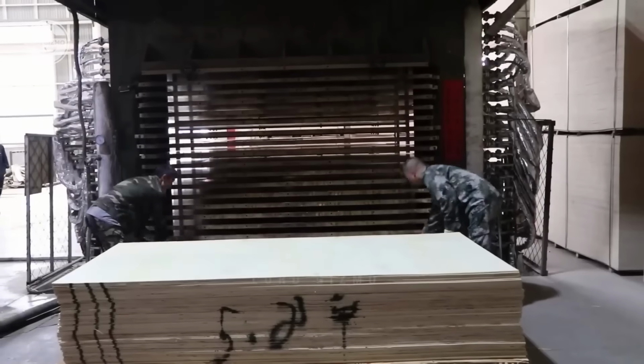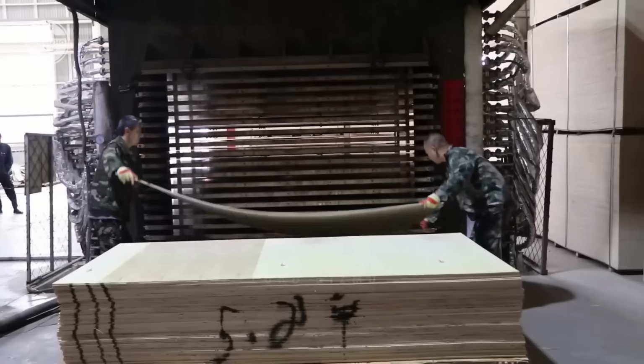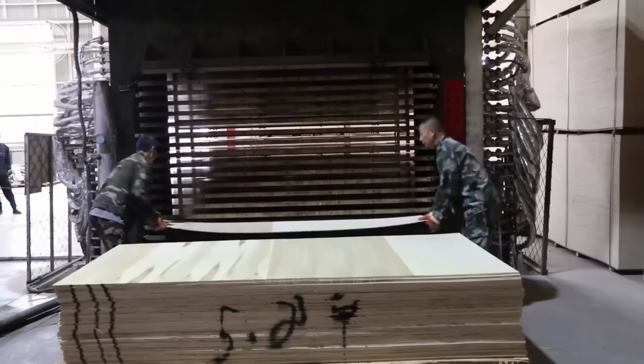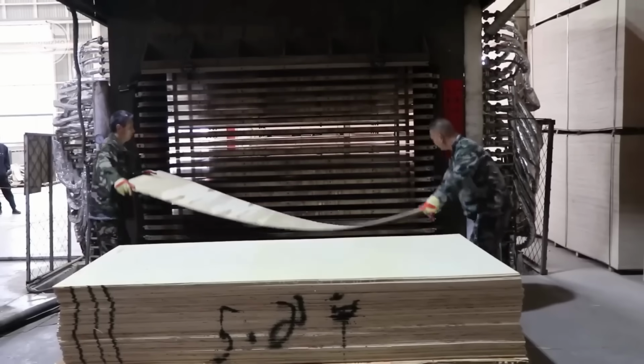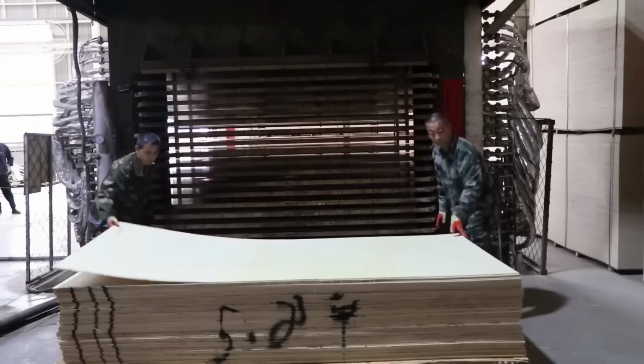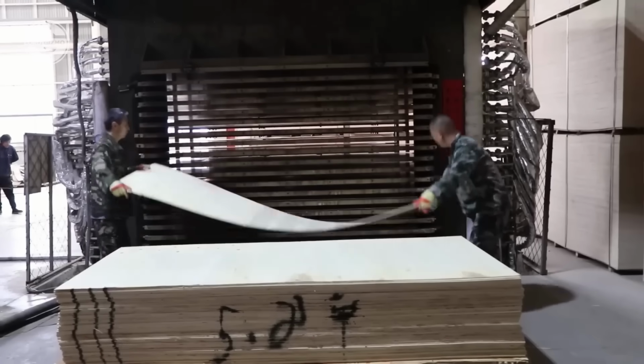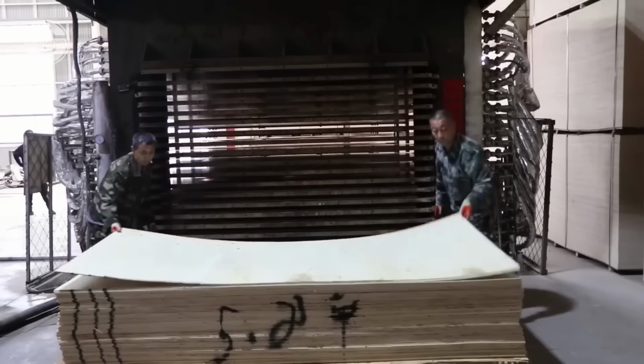Freshly peeled veneers have high moisture content and need to be dried to reduce it below certain levels. This can be done using either natural air drying or kiln drying methods, depending on the desired speed and conditions. In this facility, they do it over this oven-like machine.